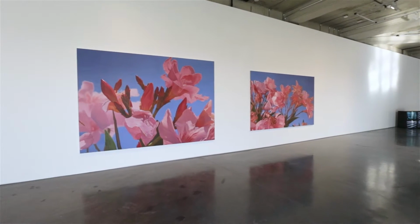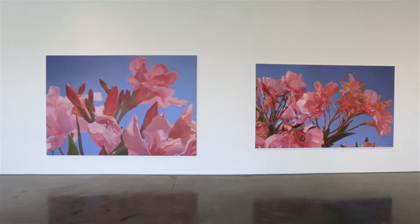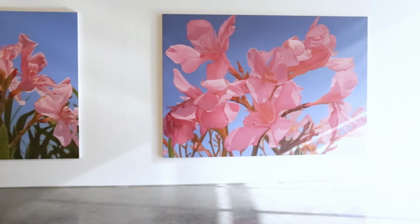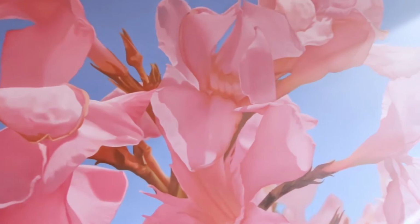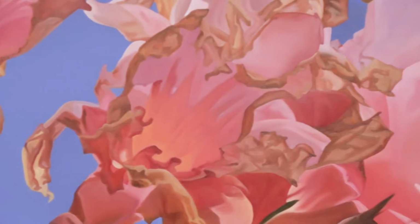The paintings titled Oleanders are attempting to play again with two binaries. You have the very small, intimate, private, personal experience of looking or smelling a flower versus the large-scale format of grand, modernist paintings. So the works blow up something that is not necessarily heroic. It's quite intimate, it's quite personal, yet it's done with this saturation or excess of colour, and that in itself is ecstatic. It takes you outside of the present, and that is the purpose of the paintings.